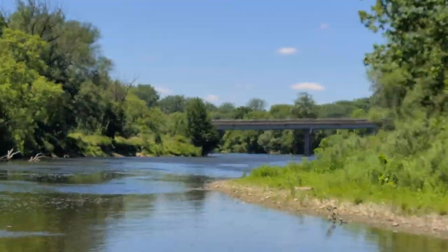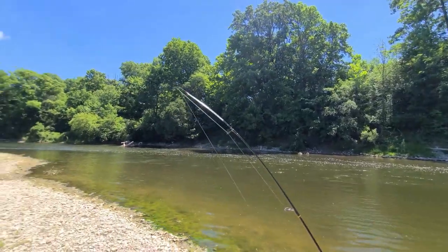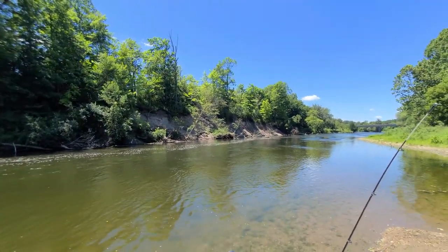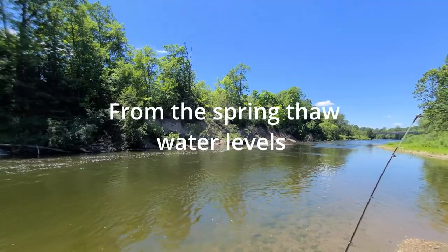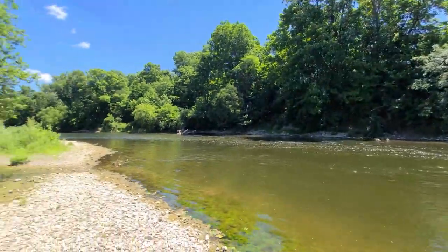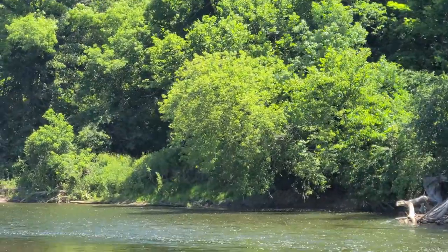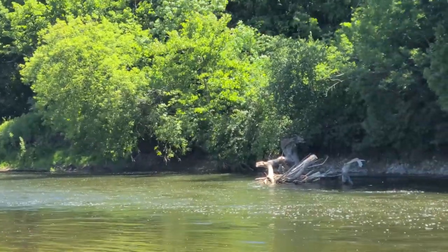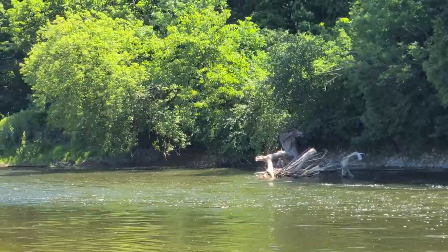There's the bridge from whence we came. This is kind of a neat area. There's been a lot of erosion in the last bit over here as I've just been hanging out here. Chunks of this cliff have been falling into the river. Over in this area here, there's a natural spring that comes out of the cliff, and it creates a really cold pocket of water right around this bend that fish seem to on and off hang out around.